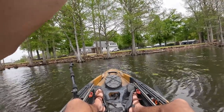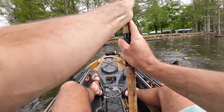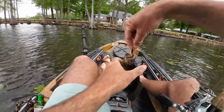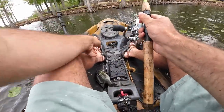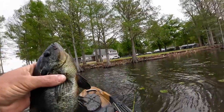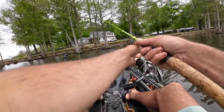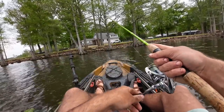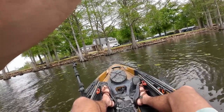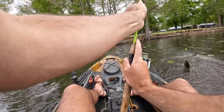Another one. Another big giant. Another big one. Get up here, big dog. Let's go. There's some big old red ears right here in this spot. He's peeing. How shallow I am. 5 inches. Oh my goodness, they are there. They are big and they are there. Just get him over the pads. Yes.